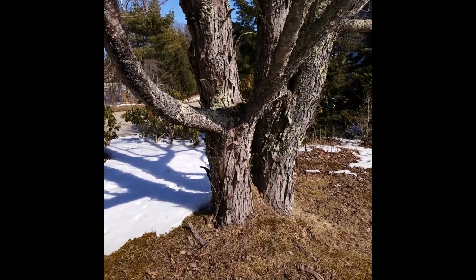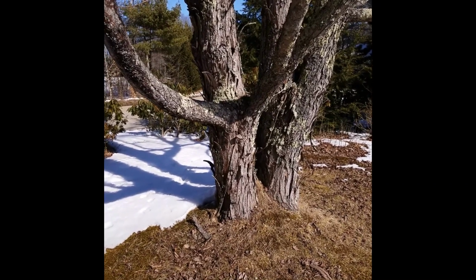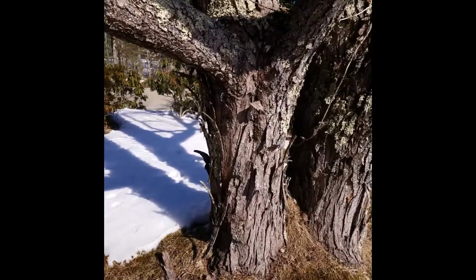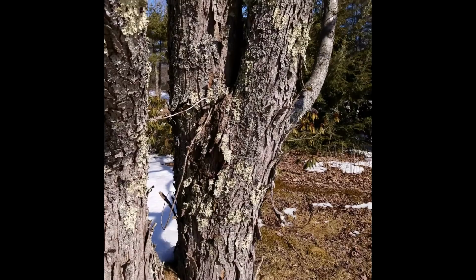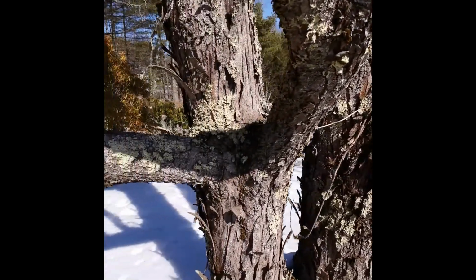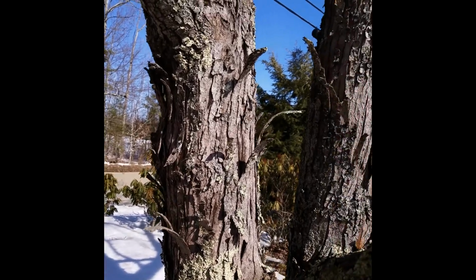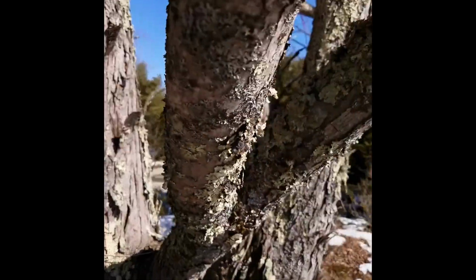And how about the exfoliating bark on this red maple? This tree has always had it. This particular tree, definitely fun to look at. I'll just keep the camera on.